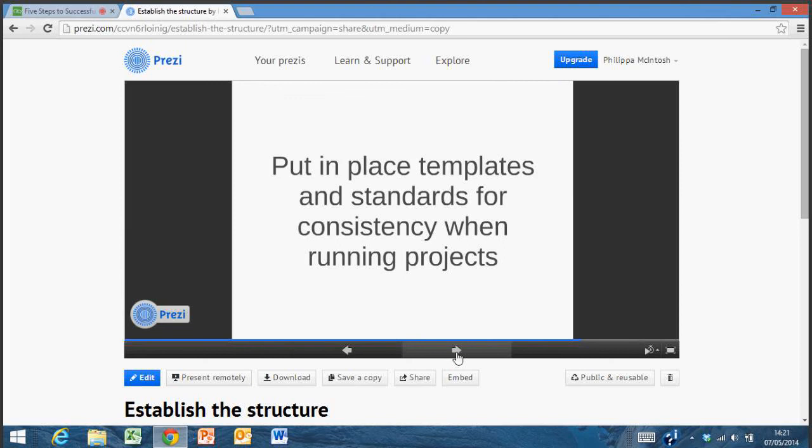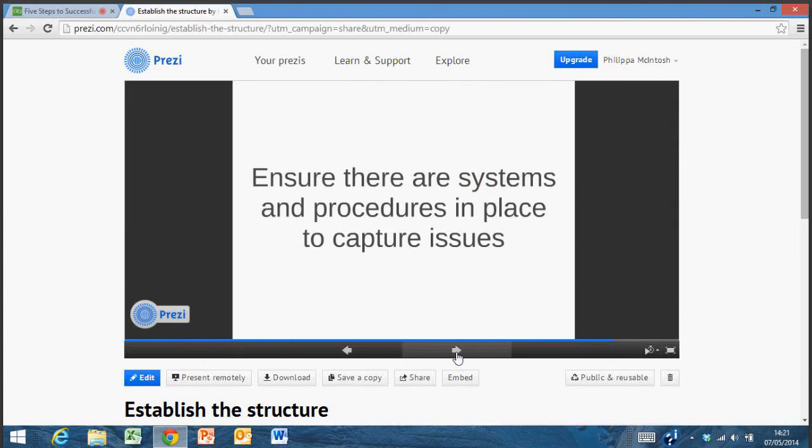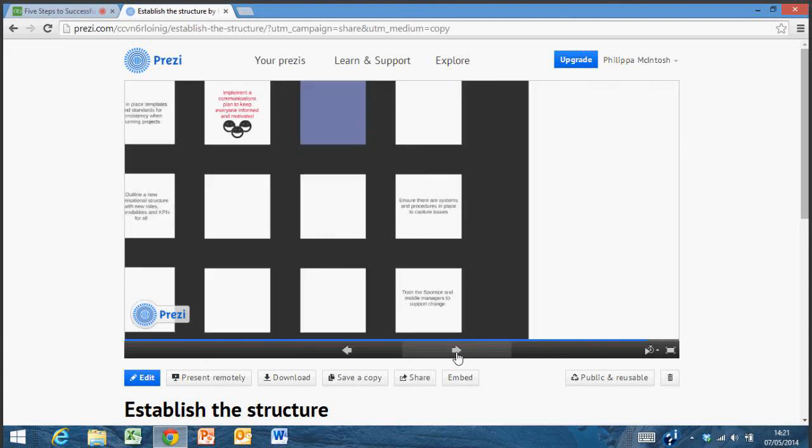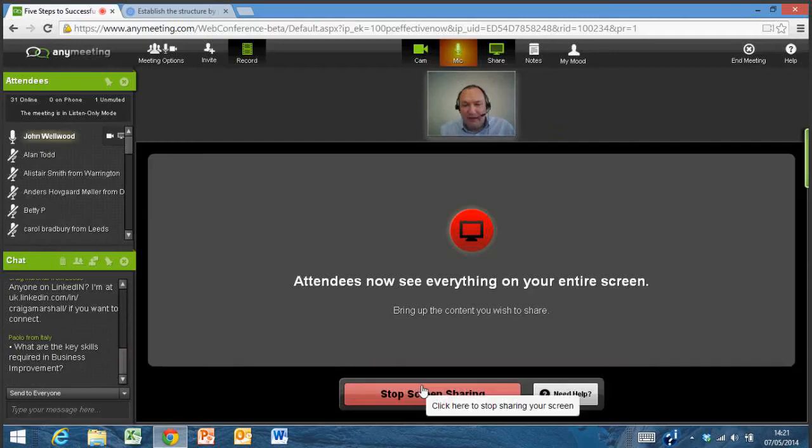We need to put some templates and standards in place so we're not reinventing the wheel every time we do something, so that we can continue. And then we need to look at our systems and procedures to make sure that they're essentially there to support business improvement going forward. If we can do all of that, then we've got a real chance of setting up and putting the building blocks in place to make it a success. Otherwise we get all kinds of problems happening, and we end up with the failures that we talked about earlier on.